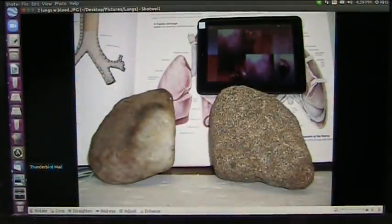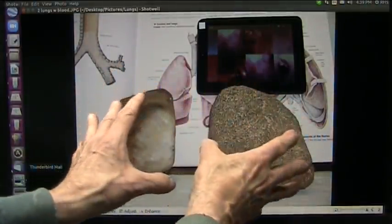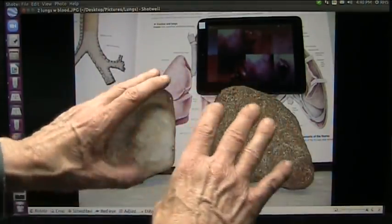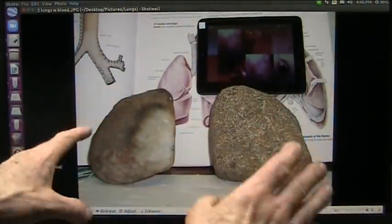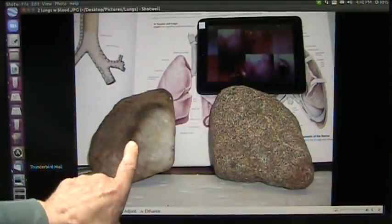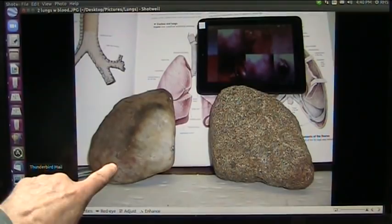They call it, when I say they, I mean the geologists would call it feldspar. But it is not, well, you can call it feldspar, but it is the coating of all your separations between membranes and layers and interstitium and fascia. This is completely eroded down, this long.